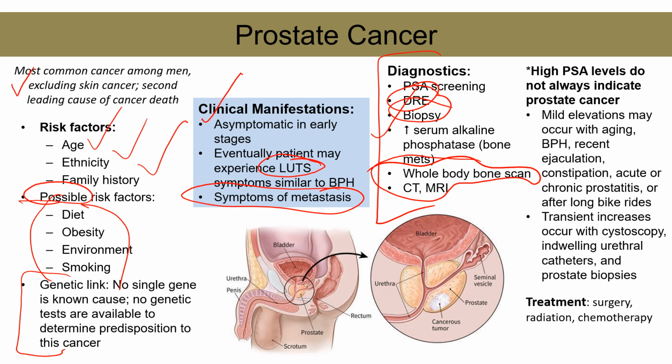All right, so of note, we are talking about that PSA blood test. We use it as a tool to see if there are issues with the prostate. However, it's important to note that just because that level is high does not mean it equals cancer.